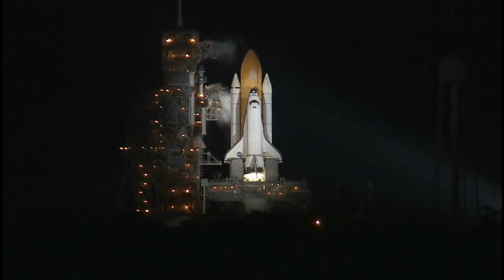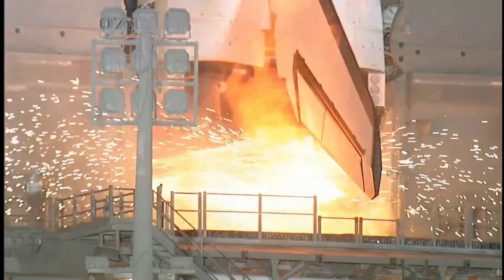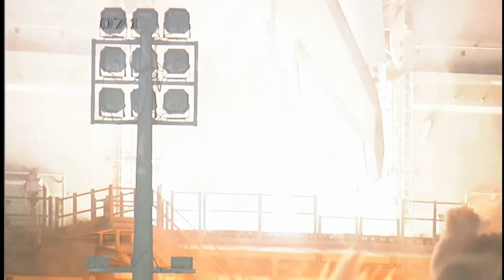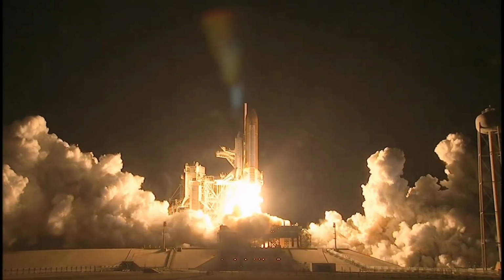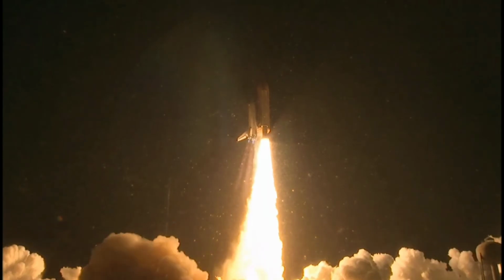We're T-minus 10, 9, 8, 7, 6, 5. We have go for main engine start. 2, 1, 0. Booster ignition and liftoff of Shuttle Endeavour with NASA's final space station crew compartment that brings a bay window view to our celestial backyard.